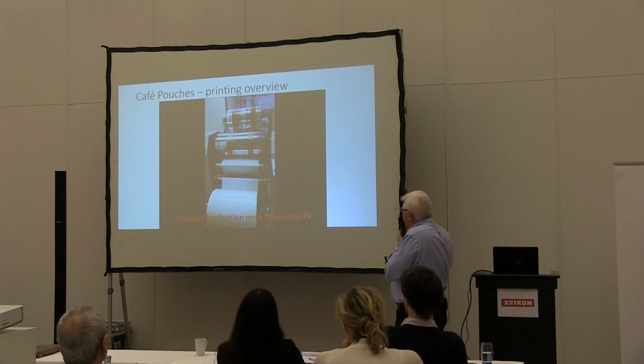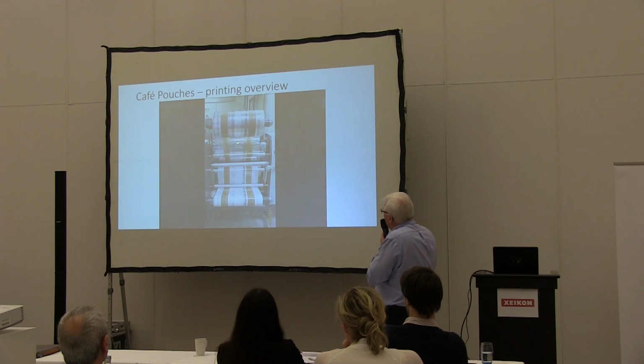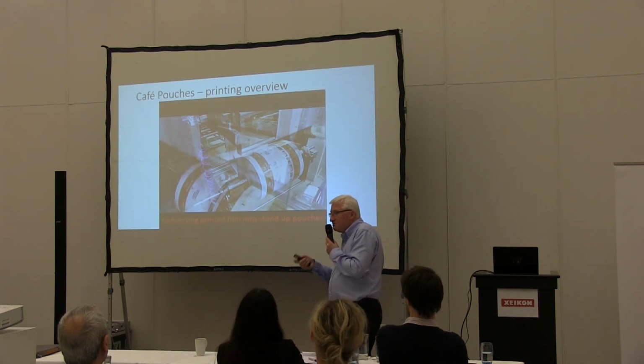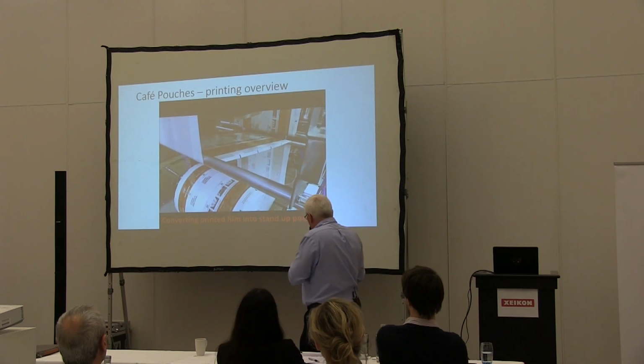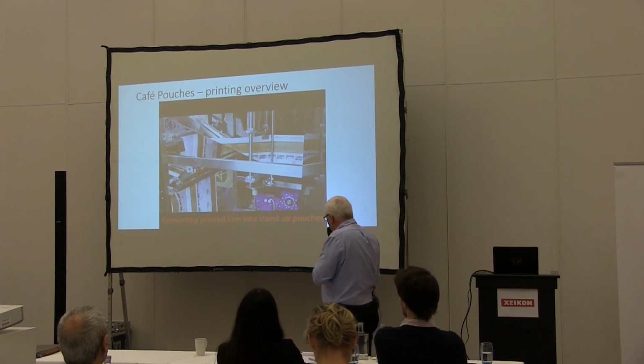This is a heat lamination process machine we've devised. So you're taking the roll of material, and under heat, it is applying the PE. This is a picture of the conversion line that we've built.